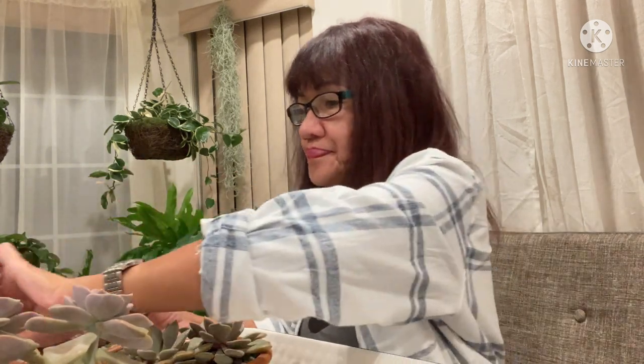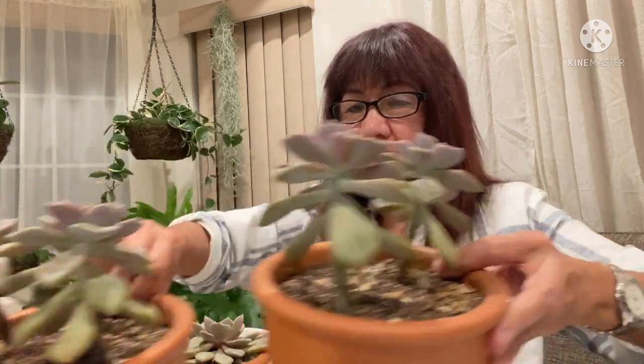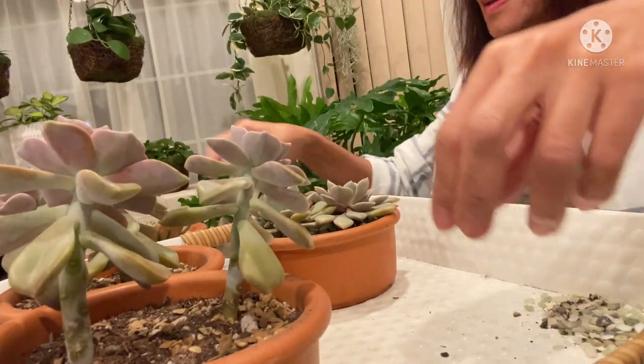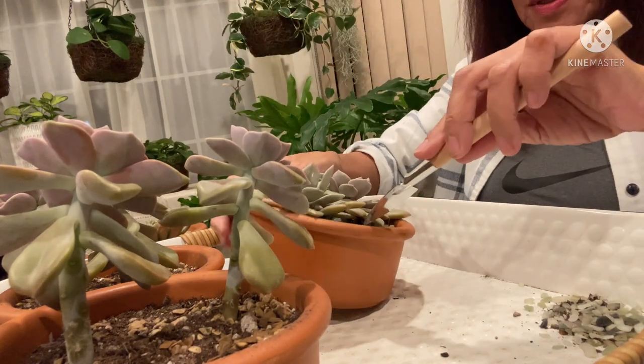These two, I already took out the soil. And then we're going to put it here. One of the baskets I'm going to do off camera, and for one of the baskets I'm going to give the tutorial. So this one, let me adjust the camera. Oh, there you go. Okay, let's take out this one.